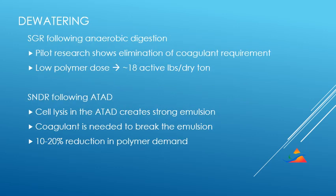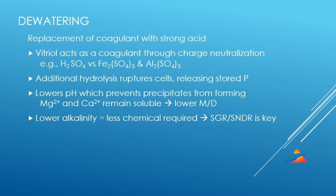So looking at the SGR following anaerobic digestion, you saw that we didn't see any requirement for a coagulant while dewatering and a very low polymer dose. And a similar trend with an SNDR following an ATAD, we have a reduction in the polymer consumption needed. However, because an ATAD and the thermophilic conditions that it has produces such a strong emulsion, there is still a need for a coagulant to break up that emulsion due to the cell lysis in that thermophilic environment.